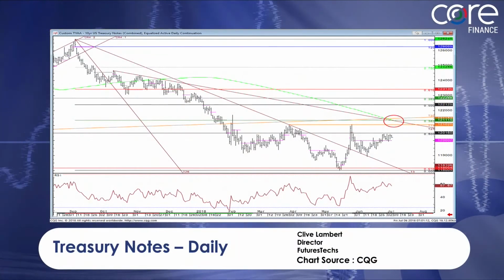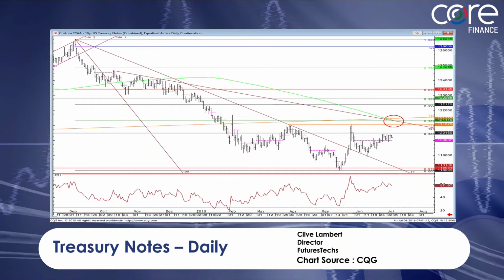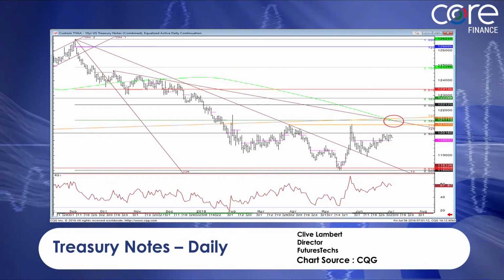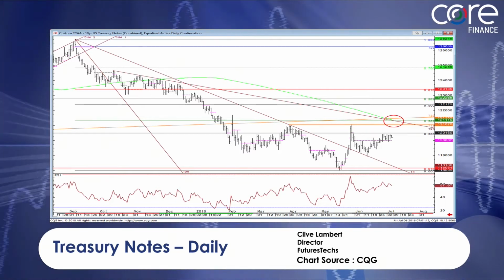Understood. Okay, let's move on to the next slide: T-Notes on a daily chart. What are your thoughts here? Well, that's had a big sell-off, but is starting to show some signs of bottoming out now. But we have some resistance, 121.02 to 121.16 on that chart, which is highlighted by that red circle there.